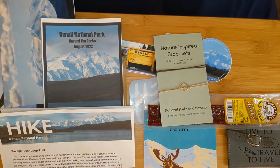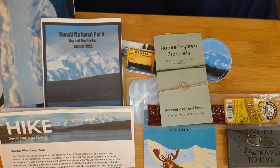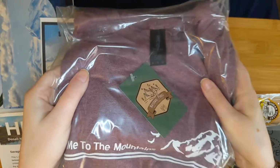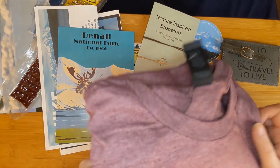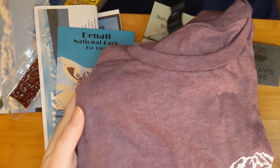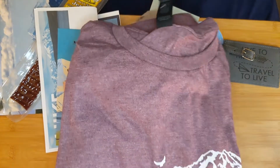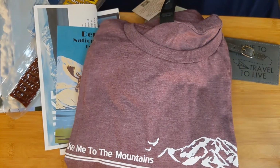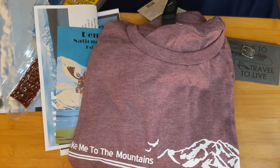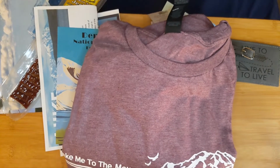So next, last but certainly not least, is my favorite part of these boxes. And we have the t-shirt. I'm actually wearing my moose shirt from them, from Grand Teton National Park. Unfortunately, I didn't know about their company until after the Grand Teton box had come out. But they still had their t-shirt available, so I nabbed it. It is my all-time favorite t-shirt. And this one says, "Take me to the mountains," and it's got a mountain across.